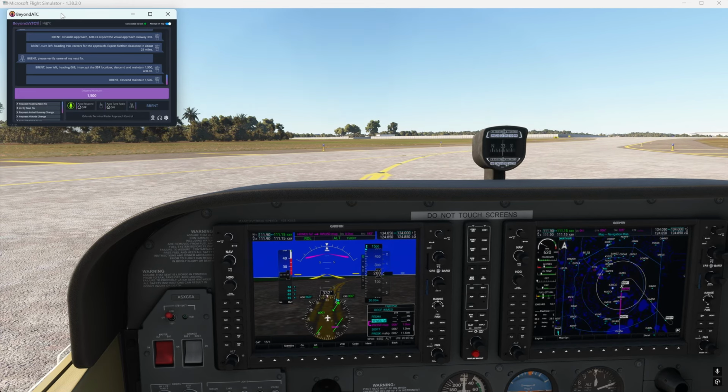Bravo Romeo Echo November Tango, request taxi to the ramp. Welcome to Orlando Airport. No suitable gates for your aircraft exist at this airport. Taxi at pilot's discretion. Really? No gates exist. There's no GA parking. Orlando Ground, you mean you have no parking for GA aircraft? You don't have a GA ramp?